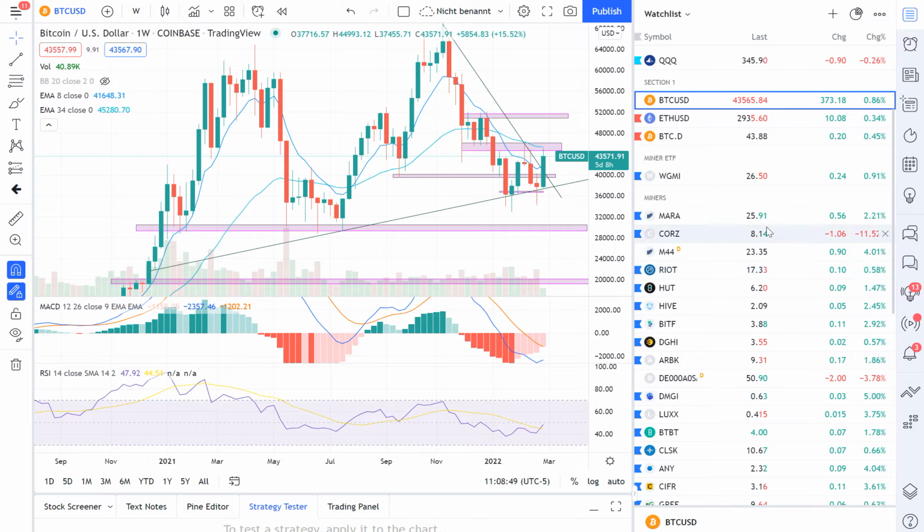Okay, so what are the stocks doing? Mara up 2%, Core Scientific minus 11%. We will talk about this. Riot 0.5, Hut 1.4, Hive 2.2%, Bitfarms 3%. Another strong day so far.